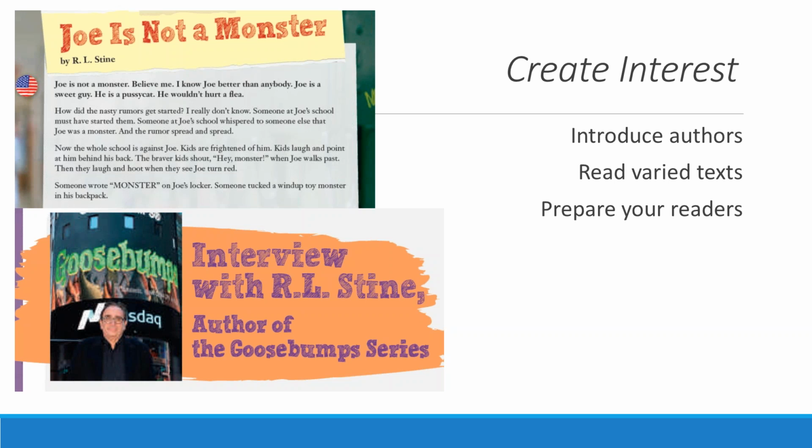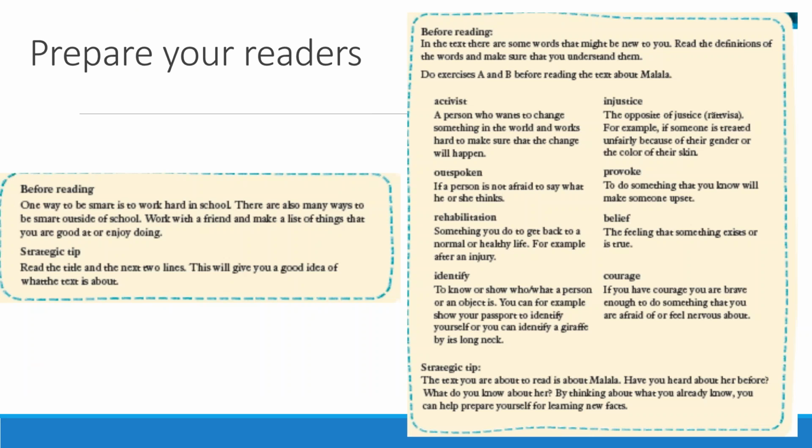We also want to prepare readers, and I'm going to show you a little bit about how we do that. We prepare readers before each text by including in our activity book strategies for those students, and also before reading activities where they need to think and reflect about the topic that they're going to have to read about shortly. Not all students may need this, although I do think that the strong students could also be challenged and find it quite interesting. But it's also really valuable for students who need some extra support.